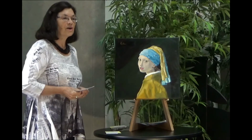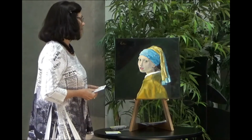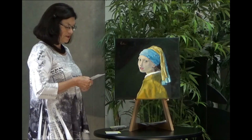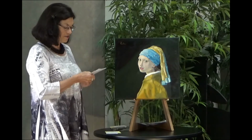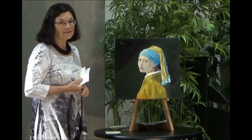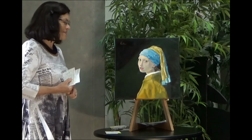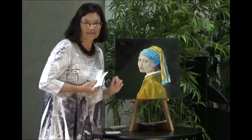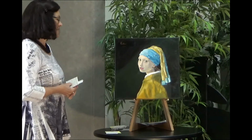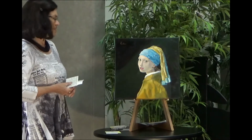Okay. Now we're moving on to Johannes Vermeer. He was one of the most well-known painters in the Dutch Golden Age in the 1600s. And here's the so well-known and famous work, Girl with a Pearl Earring. What do I see? I see a lovely pail instead of the pearl. What a nice touch. The painting is just fantastic.